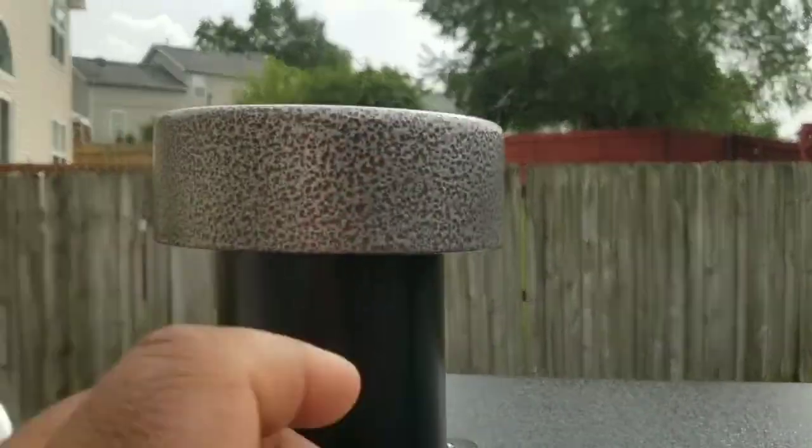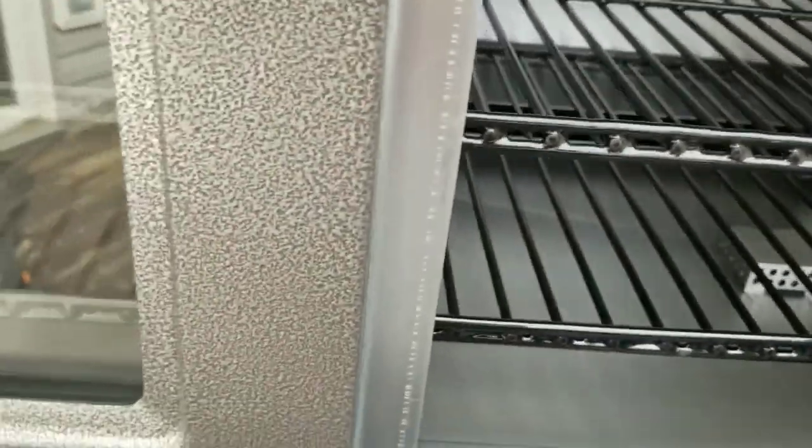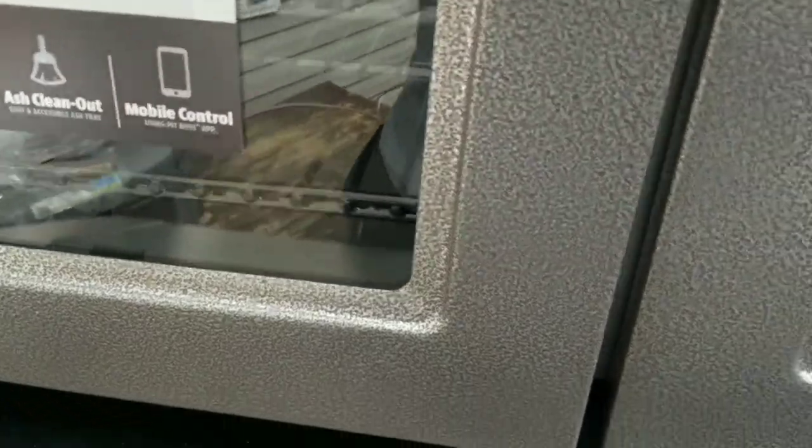Don't get me wrong, and for $250, I had to grab it. You also got the smokestacks here, raise up and raise down, both of them. But for that, it's pretty nice. The doors close pretty nicely too. That one and they have a magnetic seal.